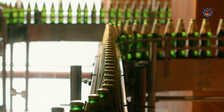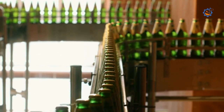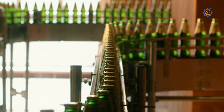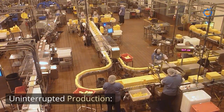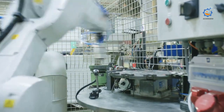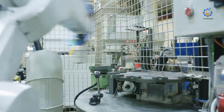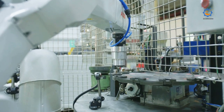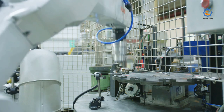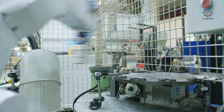This is why modern manufacturing environments are able to roll out a higher number of products, to increase production rates. Uninterrupted production. Human workers require breaks, which can lead to interruptions in the production line. Interruptions also occur during the change of shift of workers. However, robots do not require breaks and can work all day and night.